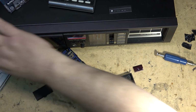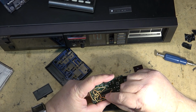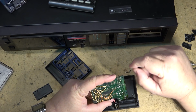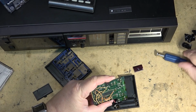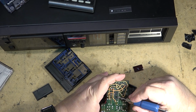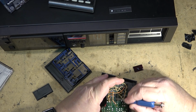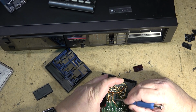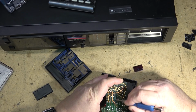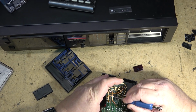So this is going to be one that I really have to look at and see if I can see any corrosion. But I bet it's just going to be another trace that's gone open somewhere. Yuck, what a mess. I mean, it did last 5 years, so it was working. But then again, whenever you get battery acid or anything corrosive, it can certainly cause future problems down the road.